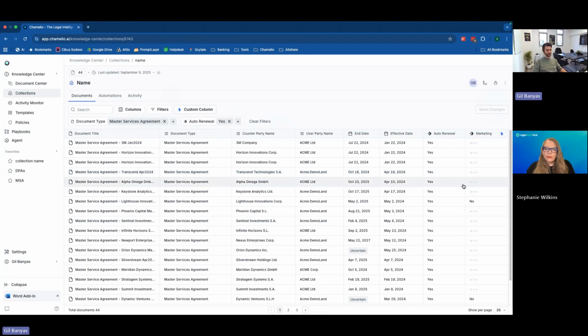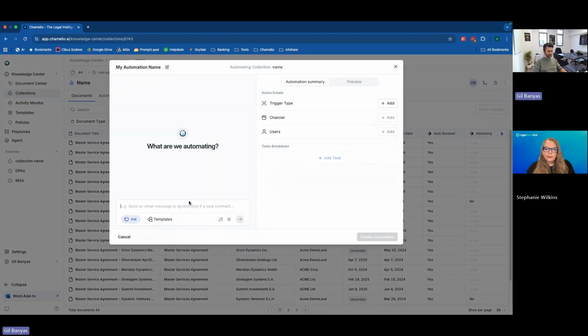On top of that, I can build automations. I can just type that I would like to notify my marketing team when a new contract is added to this collection, and send the AI to build this automation for me.